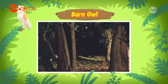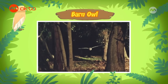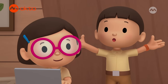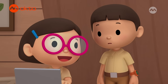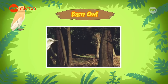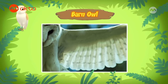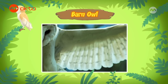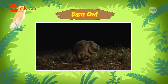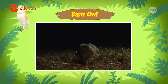That's right. But like most owls, barn owls are nocturnal, which means they are active during the night. How can they hunt when they are so loud? Of course barn owls don't call when they hunt. They also have fine, soft feathers that help them fly silently when they hunt their prey. This makes barn owls very quiet and great hunters. However, adult barn owls returning to their nest may sometimes call out to their young.